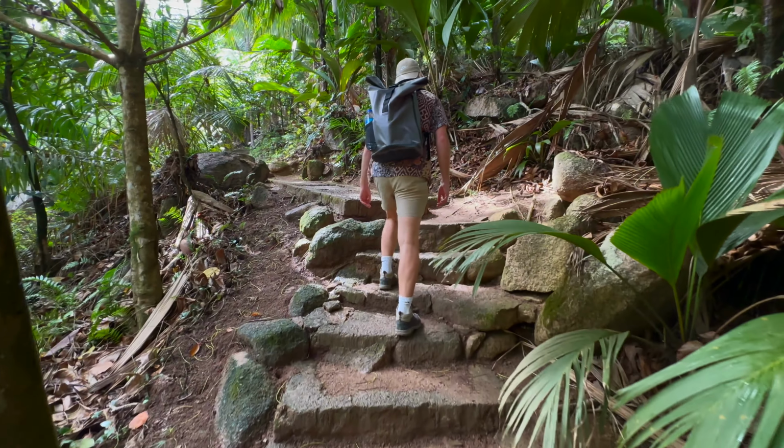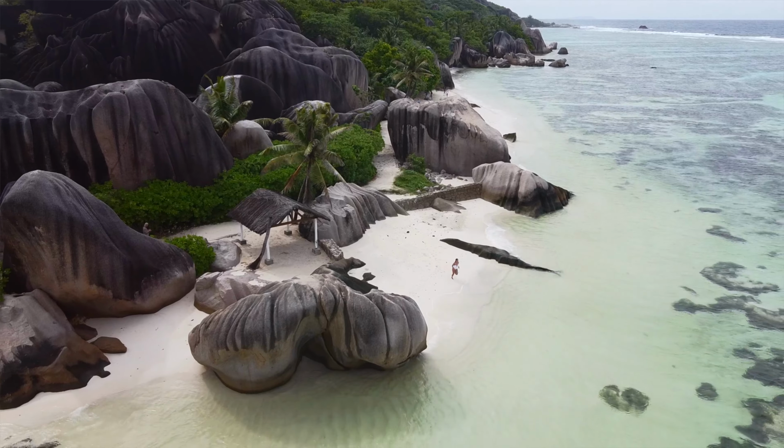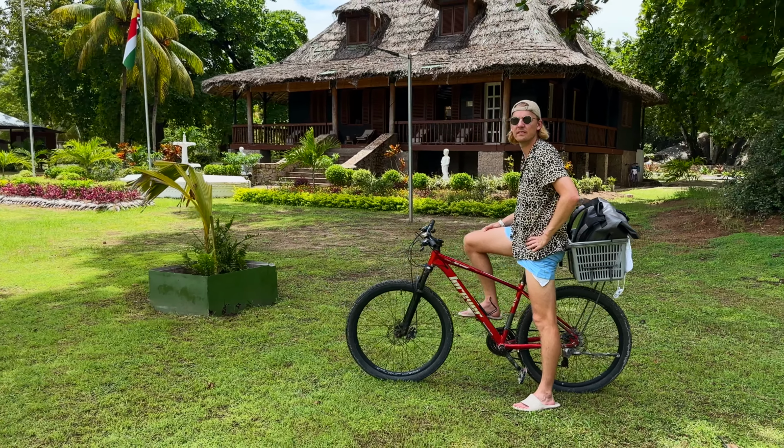Next up, activities and attractions. Most activities and attractions are free, but some of them require a fee. For example, most hikes are free and almost all beaches are free to access. The only beach that you have to pay for is Anse Source d'Argent. You pay about 10 euros per person to gain access to L'Union Estate grounds, where the beach is located.